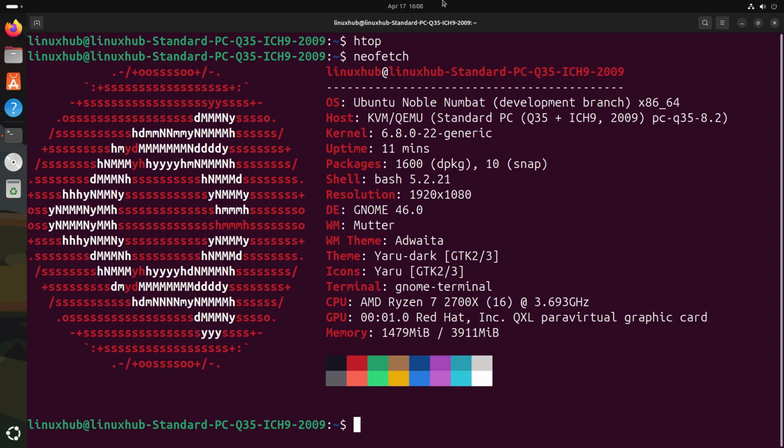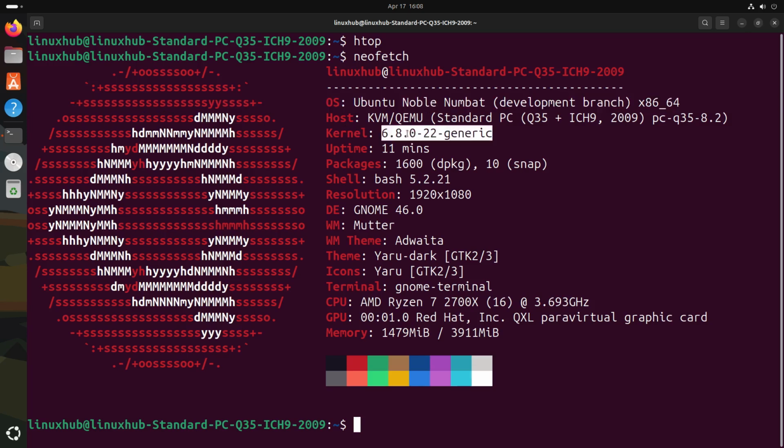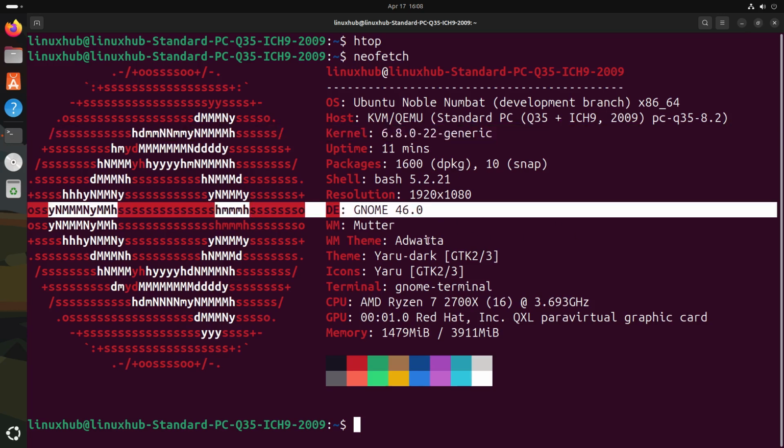And you can see right here, it does say Ubuntu Noble Numbat Development Branch. So I don't think it actually says 24.04 anywhere, but it does tell you that it's a Noble Numbat. And then you've got your kernel right here, which is 6.8.0. And you've got your desktop environment, your window manager, your themes, icons, terminal, CPU, GPU, and your memory. Same as any other time.